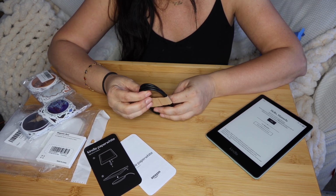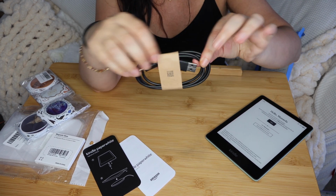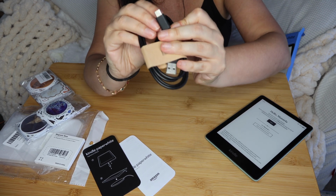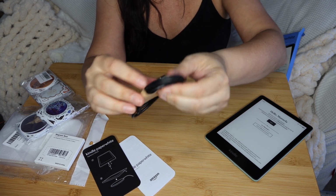So yeah, make sure you get a separate USB plug, because they don't give you the plug. You need to buy that. You just get the cable, okay? The cable is a normal USB-A to this. I think this is USB-C. But yeah, get a regular USB plug.